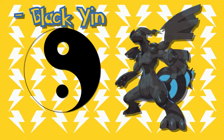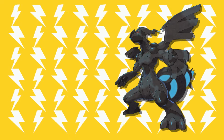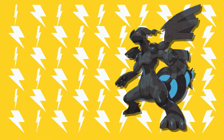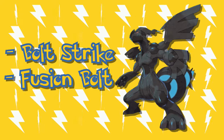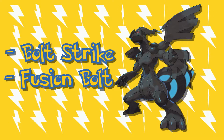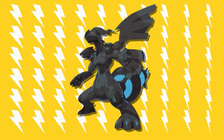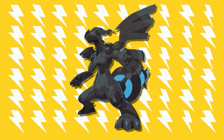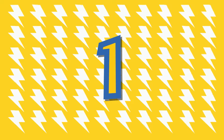Zekrom is one of those Pokemon that I always thought looked cool, but I didn't really appreciate until after its generation. Also, I must say, its two signature moves, Bolt Strike and Fusion Bolt, are super cool too, and I also really like that they draw inspiration from electrical energy. Zekrom is just so cool looking, and overall, it's just a really cool Pokemon, and that's why it's my number 2 on this list.